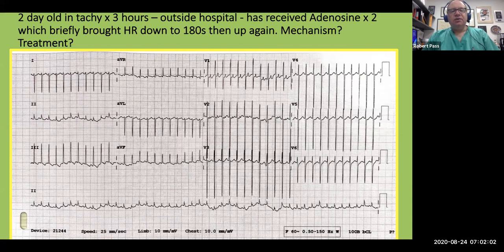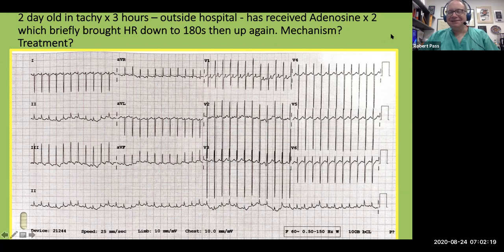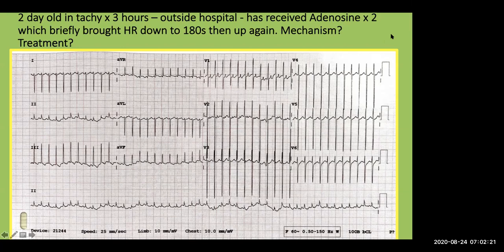So I guess the question is, what is the mechanism of this tachycardia, if you were to guess, and what would be the treatment? Let me go to Dr. Babia here. Good morning. How are you? I'm very well, thank you. How are you? I'm well, thanks.